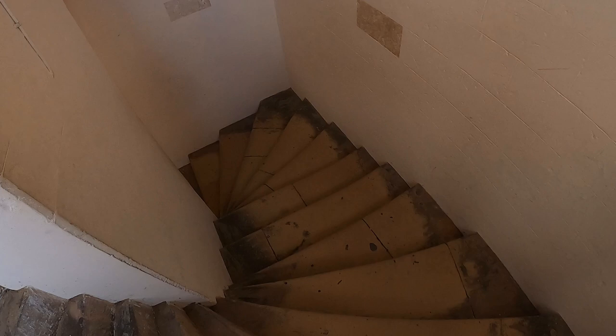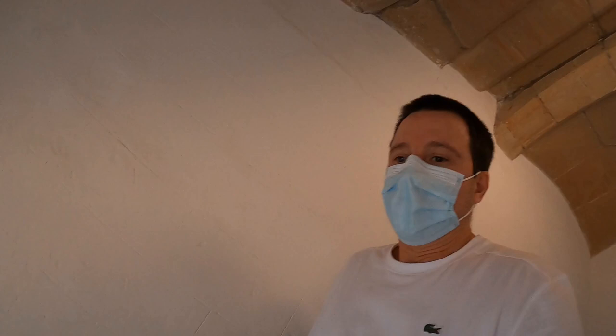We make our way down the spiral staircase now to the outside. There's so much to see on the outside. I'm really looking forward to exploring the old bit of ruins that's on the outside there as well. It looks really interesting.